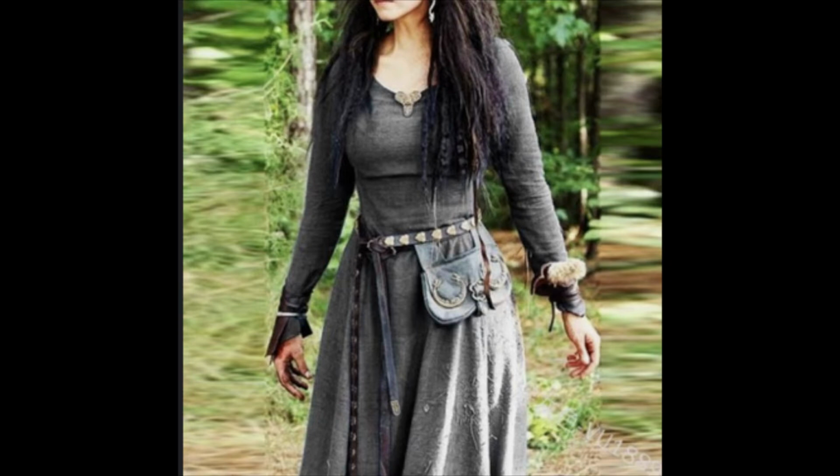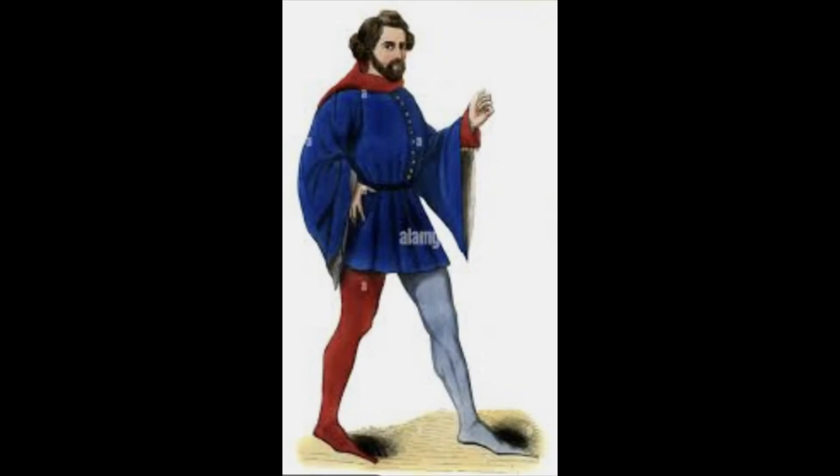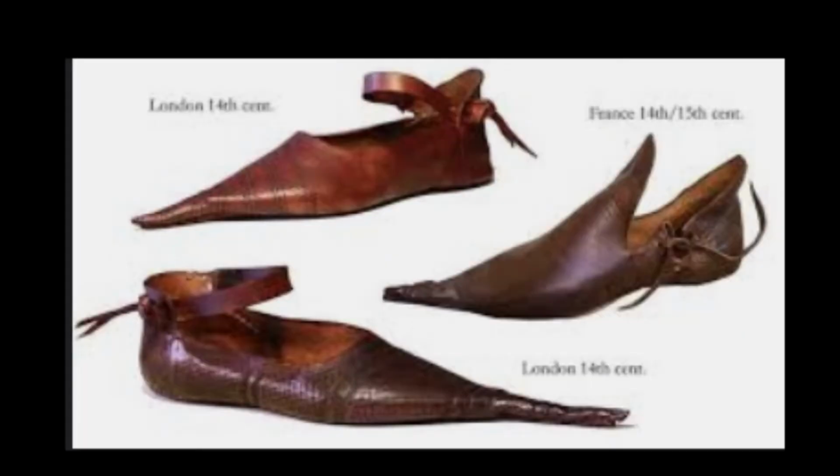Smaller purses were also worn and attached at the belts. Fibers during these times were also spun into yarn by using a spinning wheel. During these times, the best way to hold your garments together was to use buttons, something that was completely different, as before they would use tying and wrapping techniques. Also, instead of sandals, we could see the introduction of the pointed shoe, allowing comfortability and more sturdiness.